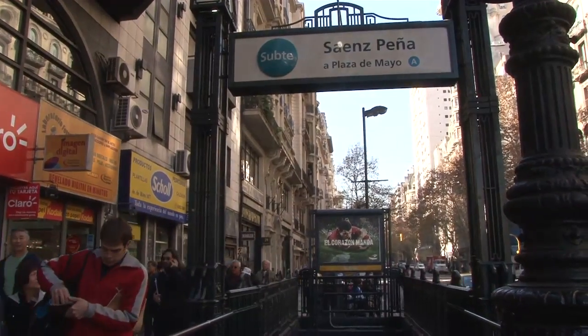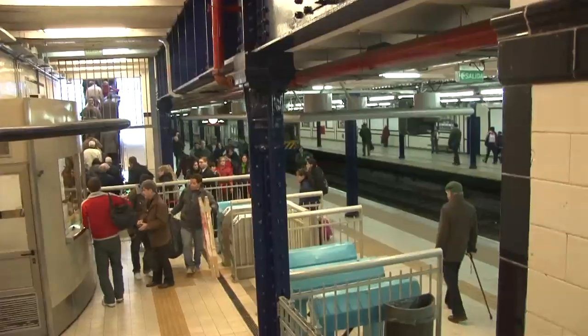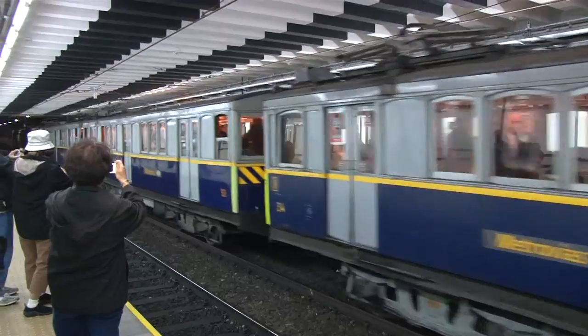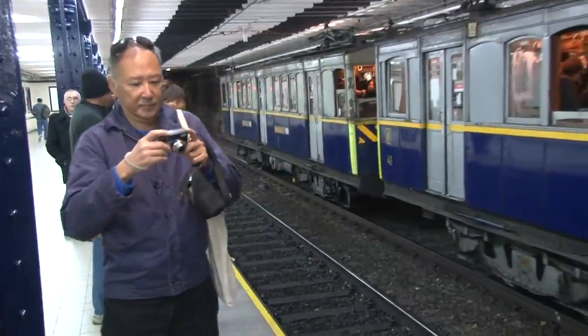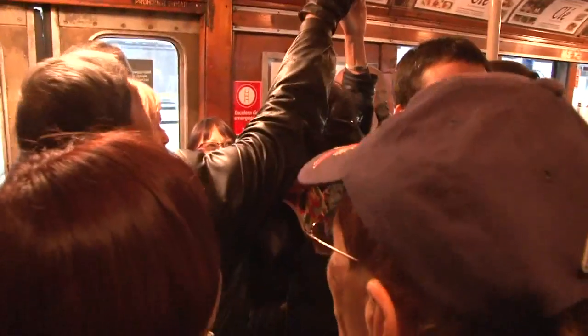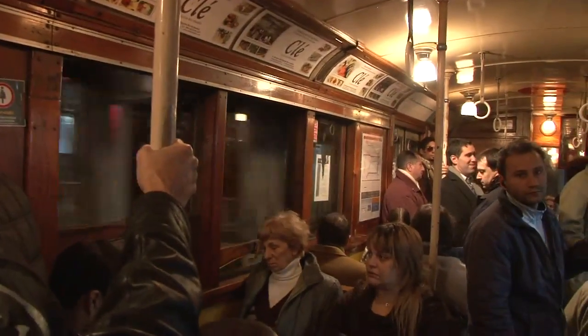Buenos Aires has a metro system that's the oldest metro in South America. It's the oldest metro in the Southern Hemisphere, and it's the first metro for any Spanish-speaking country. Quite remarkable. It was built from 1913, and currently it has 6 different lines. They're all interconnected, labeled A, B, C, D, E, and H.